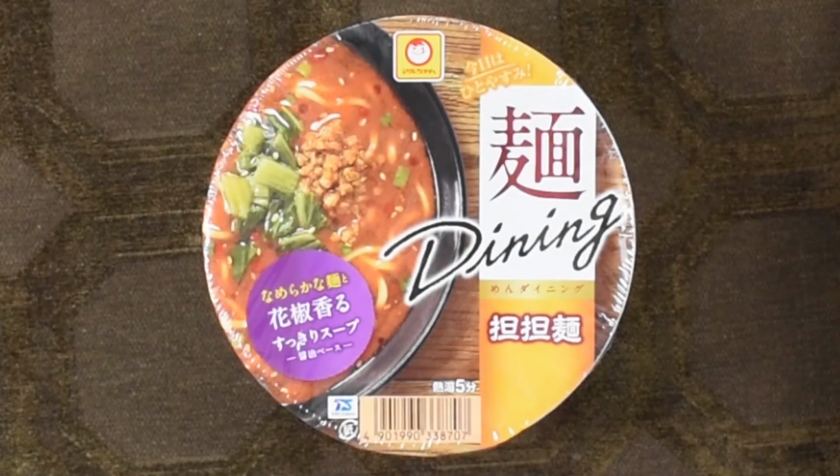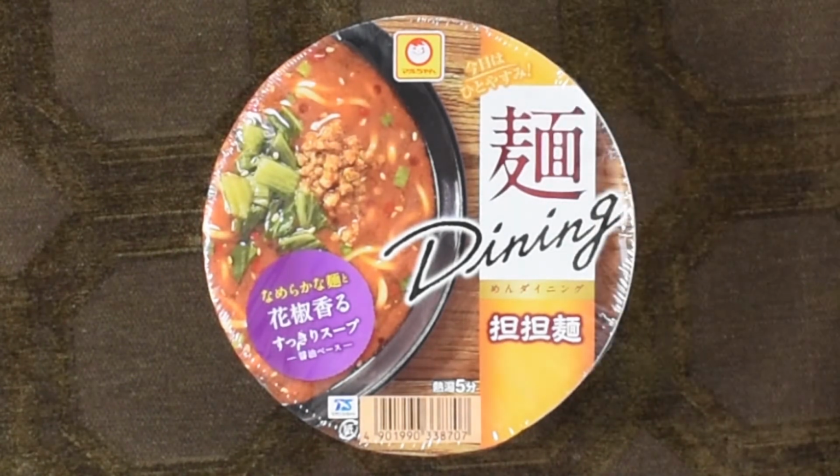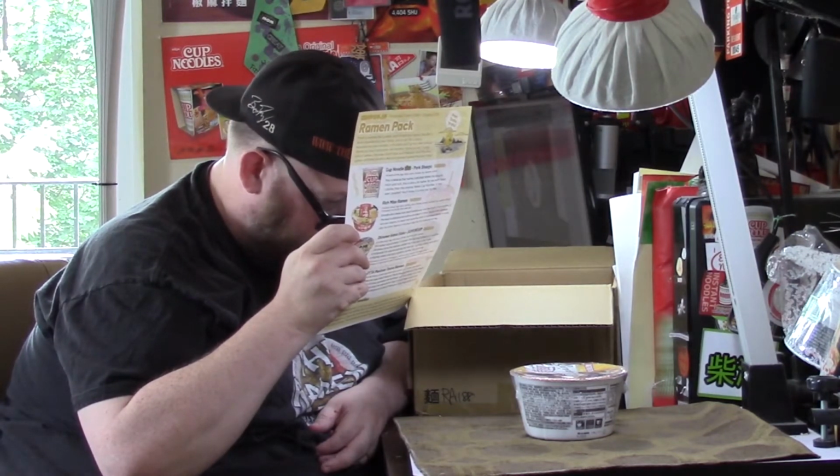Next, we've got one from Mara-chan. This is their dining. I'm guessing it's fine dining. This is a Dantan Men. What? What's so funny? All right, I'll read this one too. Shoyu-based soup is spiced up with Sichuan pepper to give it a sour and spicy flavor. Plus, the aromatic flavor of sesame adds a rich nuttiness to the dish. Many shops across Japan specialize in variations of this rich and satisfying dish. Now, you can try it at home.